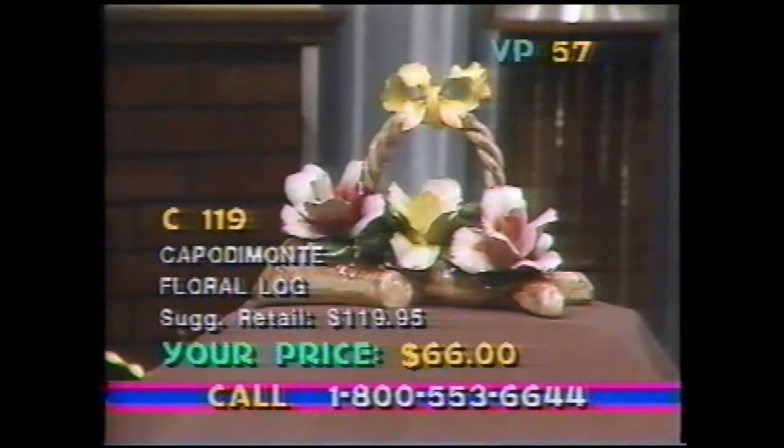$66. Look at that color there. That's a soft pink, kind of a burgundy, and yet a beautiful pink indeed. The Capodimonte floral log, definitely rustic in its approach. It has a whimsical and homespun type charm.